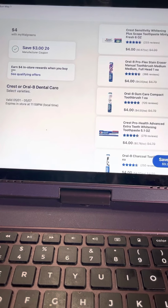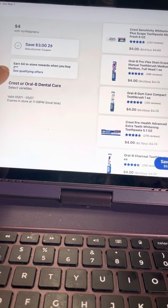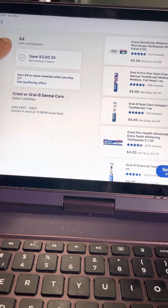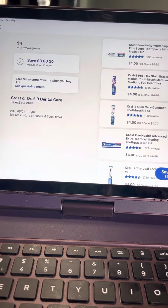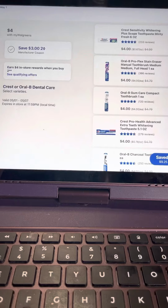So here we have Crest and Oral-B. Those items this week are buy two and get $4 back. And we also have a $3 coupon off of two. They are $4 each, which means it'll be $8, take the $3 off. And that will make it $5 and we'll get $4 back, making them just a dollar for two, or 50 cents for each item.